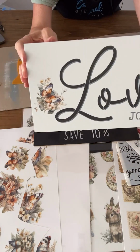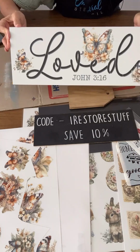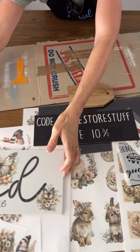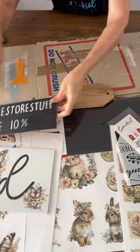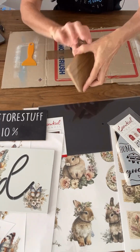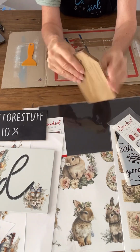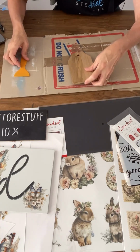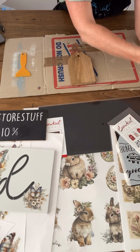There we go. Isn't that adorable? So that is the sign loved. And let's have a look at our wooden tags. And we've got 2 vintage sets left. Here's our wooden tag. Now I've pre-stained that with just a water-based sealer in a walnut kind of colour. You could use any colour you like for that.